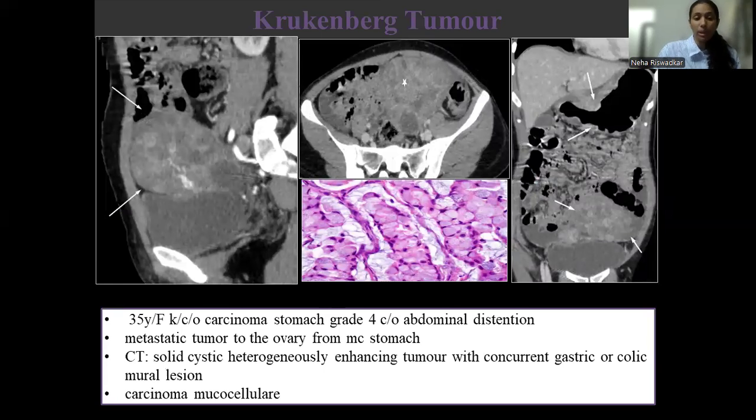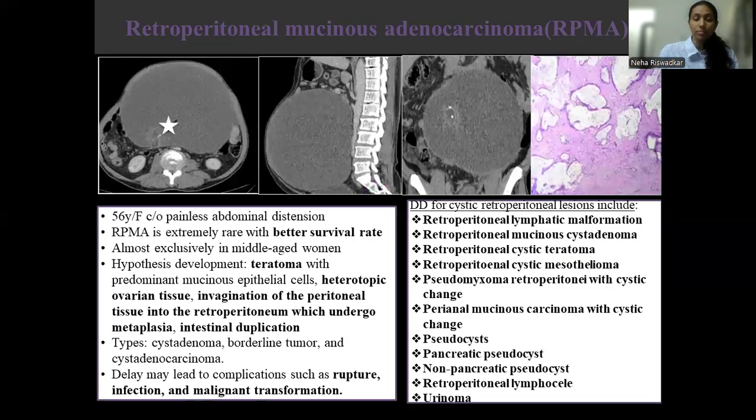A 35-year-old female, known case of carcinoma stomach, grade 4, complains of abdominal distension. Here we can see a heterogeneously enhancing lesion in the left adnexa with concurrent heterogeneously enhancing thickening seen in the lesser and greater curvature of the stomach. This is suggestive of a Krukenberg tumor, where we have a solid-cystic heterogeneously enhancing adnexal mass with concurrent gastric or colonic malignancy.